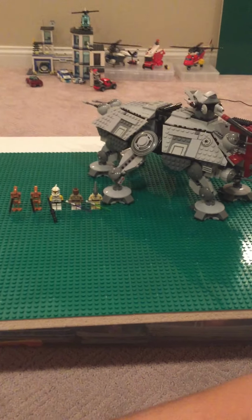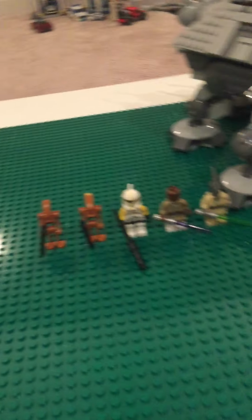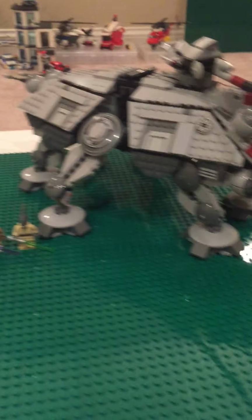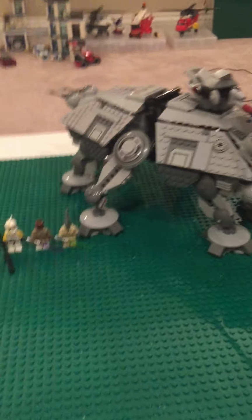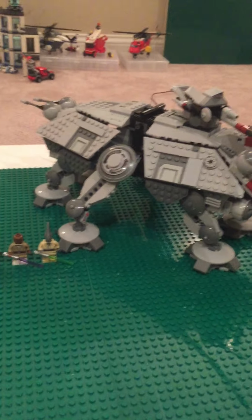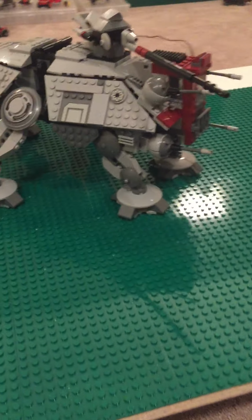if you want. So first off, we're going to be talking about the overall set in general. This set was originally released for $90, and with 794 pieces, this is about 9 cents per piece, so a cent below average, so that's always nice to see. You're getting more for your money there.